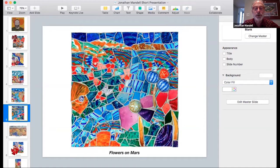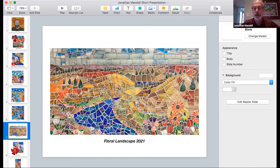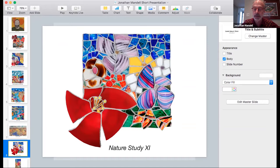This is a piece I recently installed at the Bryn Mawr Hospital, the Breast Health Center. It's 66 inches by 33 inches, and it's all glass shards. Here's one with extreme amounts of extended glass. They're all like 2 inch thick panels.